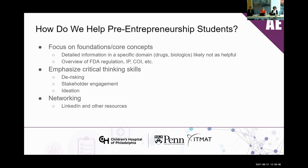And I think some key lessons that I'd recommend are really focusing on foundations and core concepts, and providing an overview, but digging into the weeds about advanced therapeutics, et cetera, and so on might not be as helpful per se for the students. I think discussing conflict of interest and overview of IP is really valuable. Many students are really not too familiar with that. And emphasizing critical thinking skills, and that's something we can do really well in the classroom.